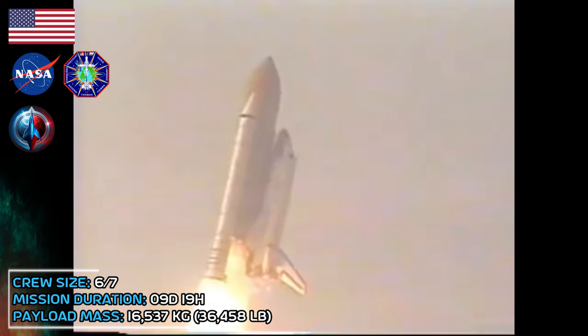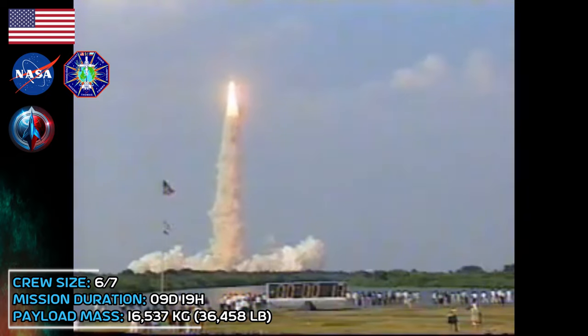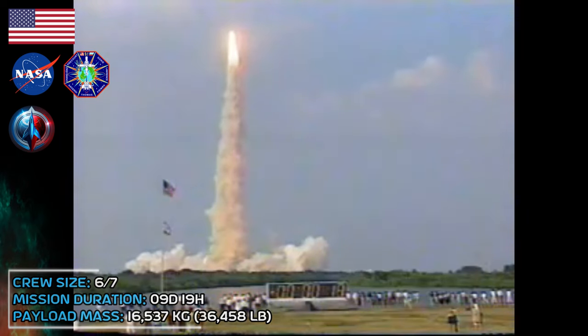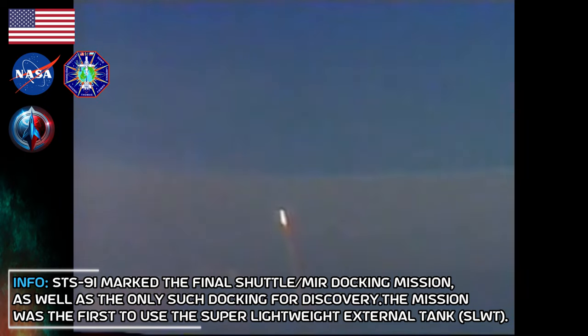The Discovery roll program. Roger, roll Discovery. Houston now controlling. Roll maneuver complete. Discovery now in a heads down, wings level position, headed to a 213 nautical mile high orbit, inclined 51.6 degrees to either side of the equator.